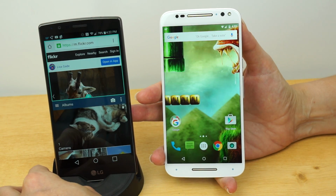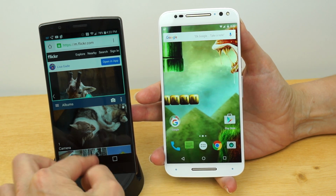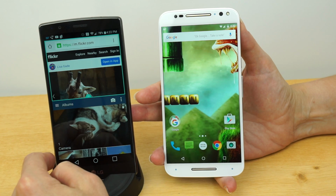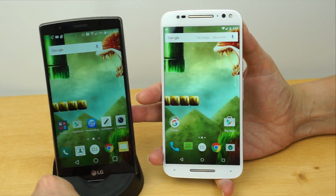So after some tapping and dragging right here, I've got Chrome web browser running up top, and I've got the photo gallery down at the bottom. You can resize these, relatively speaking. So there you have that.